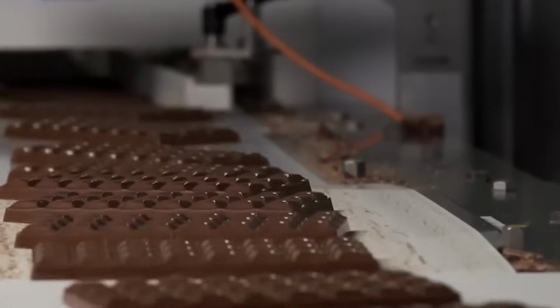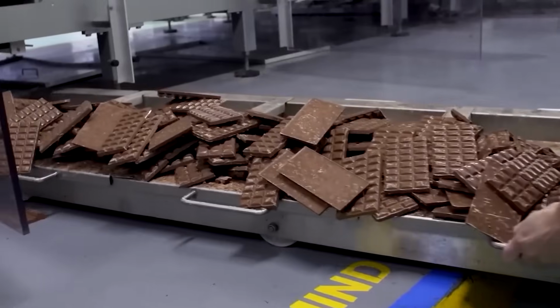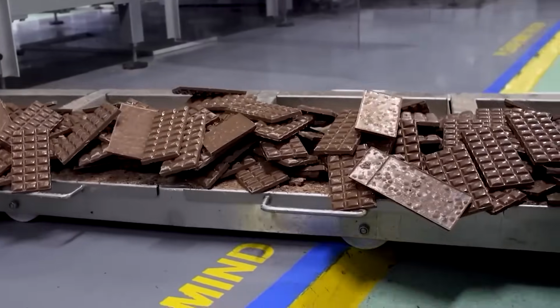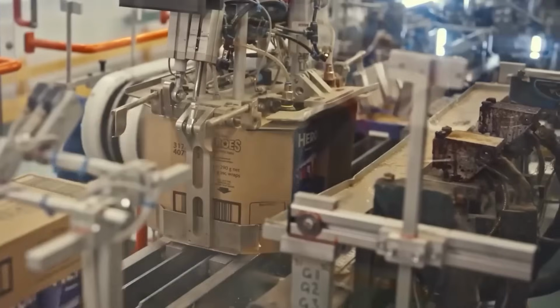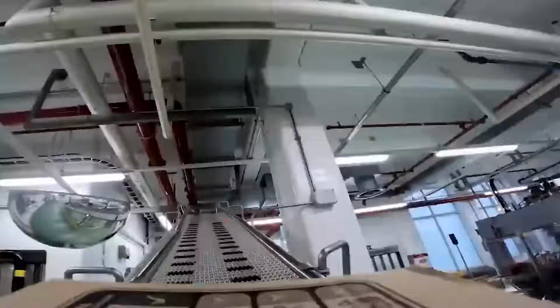The packaging materials are printed with batch codes, expiry dates, and traceability data. Optical scanners and X-ray systems perform real-time quality checks, looking for surface imperfections, air gaps, or foreign matter. Any product not meeting the strict standards is ejected from the line automatically.